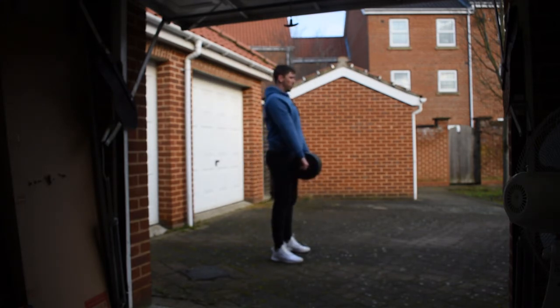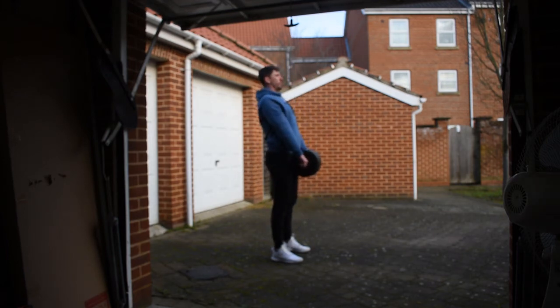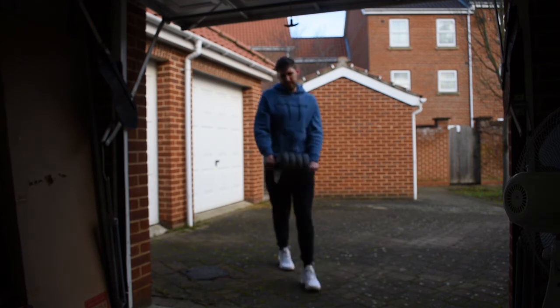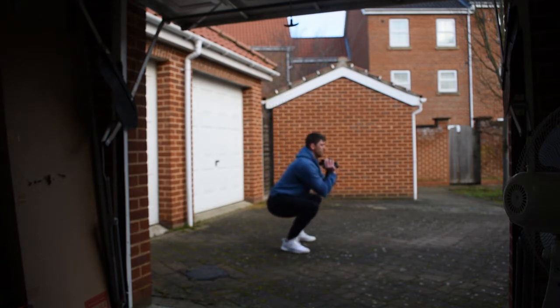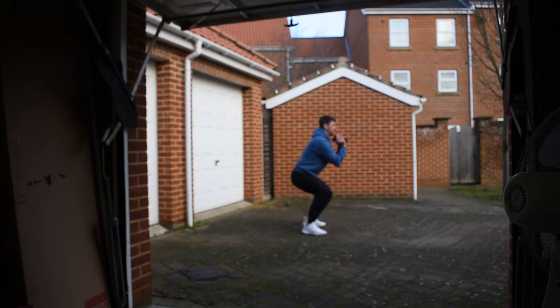For this, again, I got a heavy dumbbell. You can do this with 2 dumbbells. With this one, again, making sure that chest stays nice and proud, head remains neutral with the spine, and we bend at the hips. Imagine there's a button behind you that you're trying to press with your bum. Bend at the hips backwards, keep those legs locked, but not locked straight. Make sure they're soft knees, make sure there's a bend.